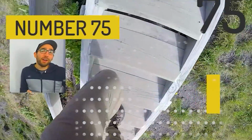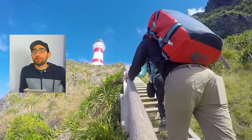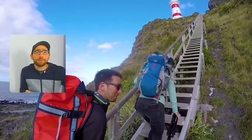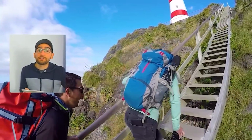At number 75, we have a Wellington favorite. It's checking out Cape Palliser Lighthouse. There is a seal colony nearby, there is even some Lord of the Rings shooting location, and you can climb the ungodly amount of steps that will take you all the way up to the lighthouse for stunning views and also amazing picture opportunities. But seriously, there are a lot of steps.